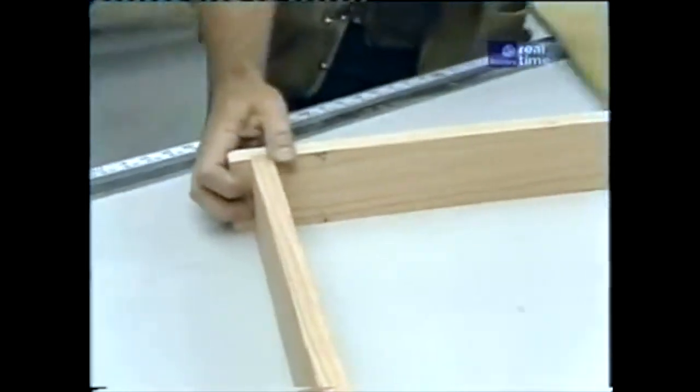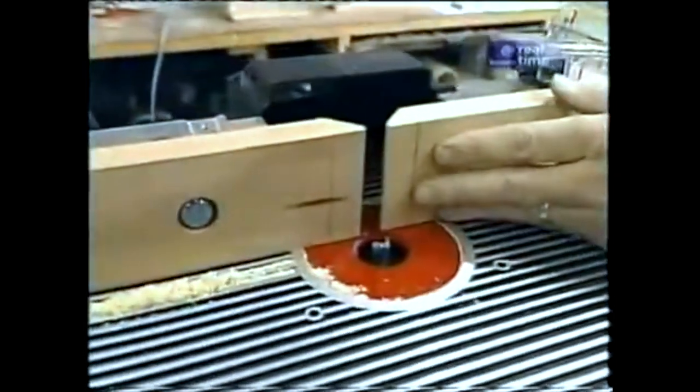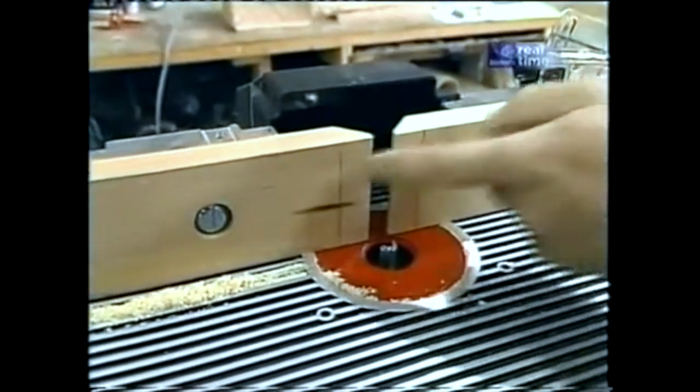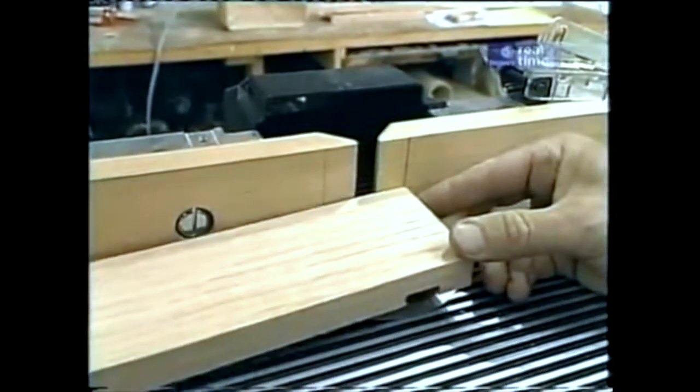So I want to use what's known as a stopped dado. So I've set up my router table with a 1/2-inch straight cutting bit. I've adjusted the fence to be the right distance away, and I've put 2 indicator marks which tell me where to drop it on and where to remove it so that the dado won't show beyond the end.